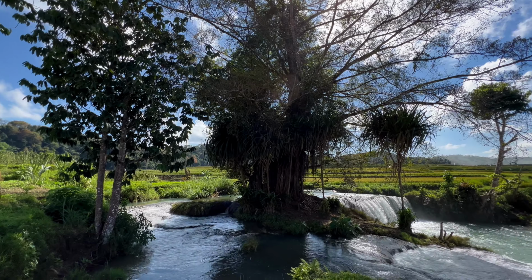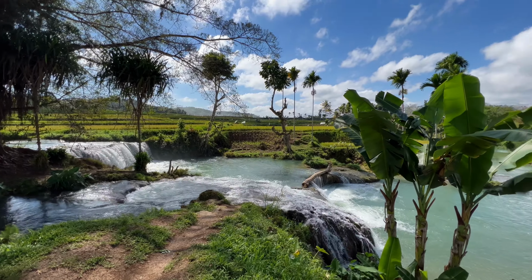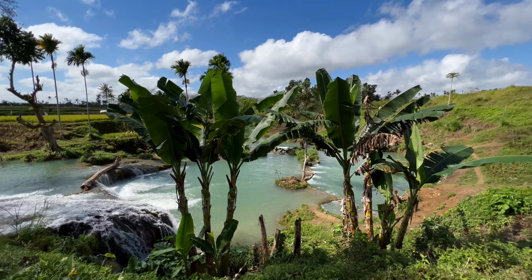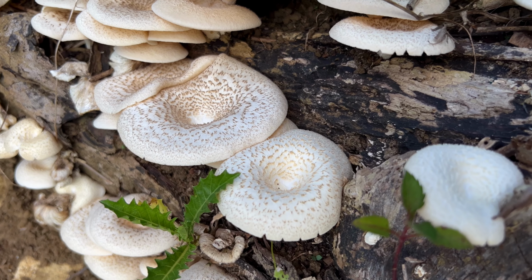So the first stop of the day is the waterfall Kacura. We found these fancy looking mushrooms just next to the waterfall.